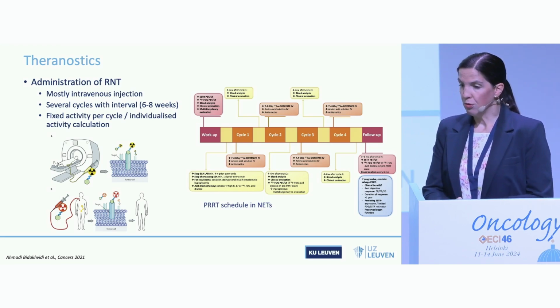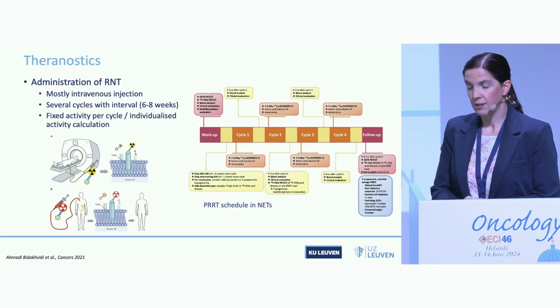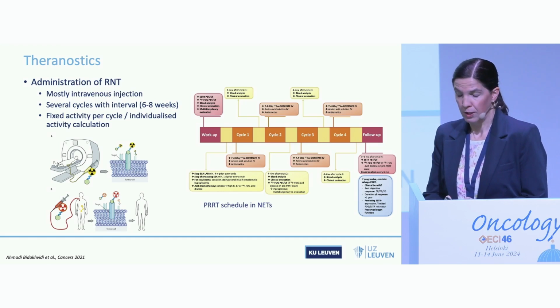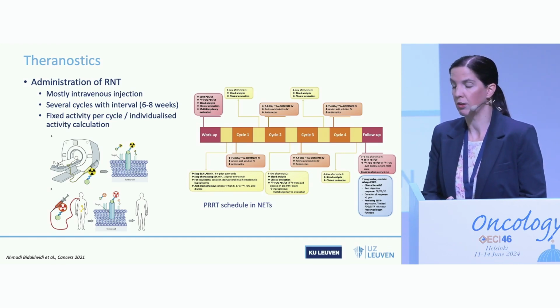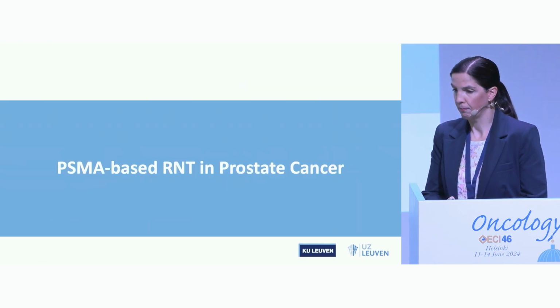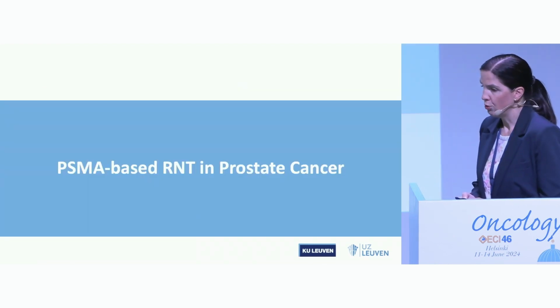At the moment, most of the radionuclide therapy that is being delivered is still delivered in a fixed activity per cycle, regardless of patient-specific characteristics. But also there, we expect that in the coming years, we will see more individualized activity calculation. So the dose and also the activity that is being delivered to the patient will be more specified. So let me go into 2 examples.